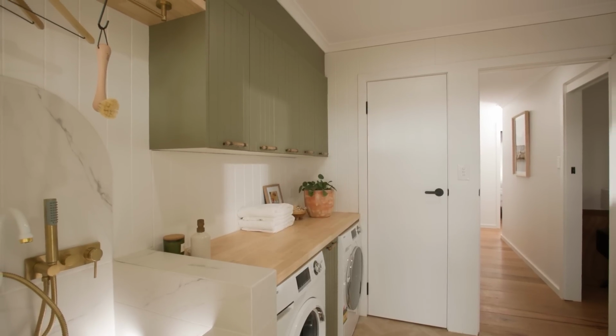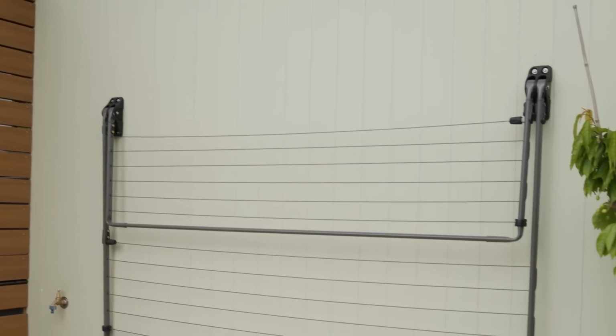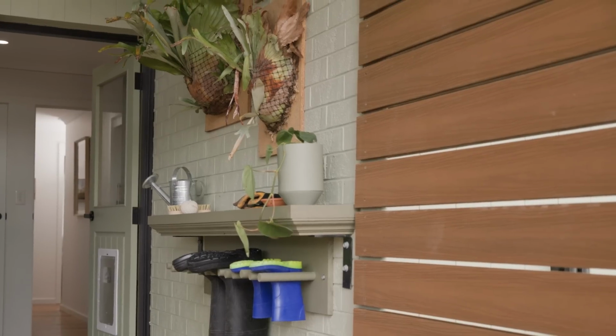My favourite thing that I love about the laundry is not just the fact that it's a green colour, but that the tile on the floor is a gorgeous terracotta and it's in the herringbone shape. I just absolutely love that. And I also love where we put the clothesline. Even though it's really close to the dining area outside, by putting the screen up, it's effectively removed looking at it, and it's the perfect wall to put on it being north facing.